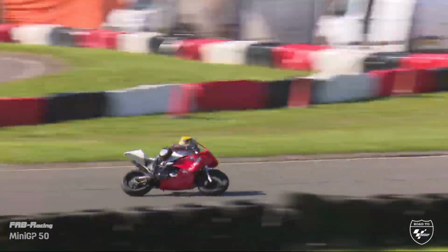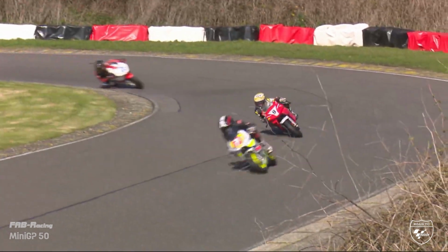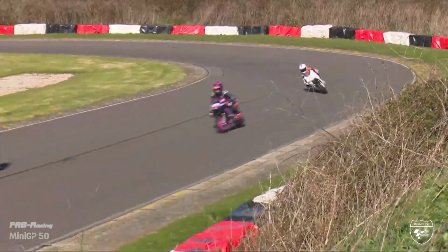I believe that's Bill Harris who's managed to get through into a P3, unless I'm mistaken. So a great start there from Bill Harris. That's great stuff there. The number 14, that's Bill Harris. He's managed to jump Archie O'BRIEN. Archie O'BRIEN into fifth. So not the best stuff for him either.